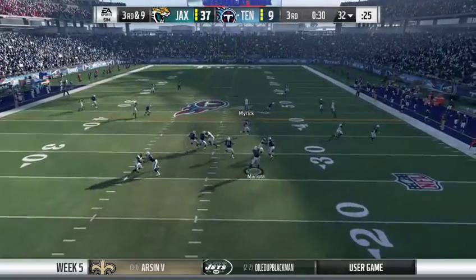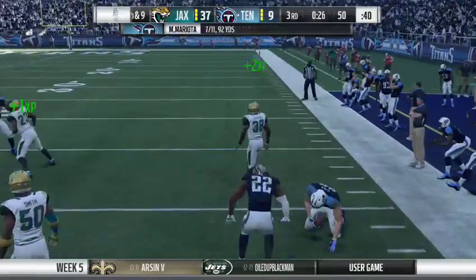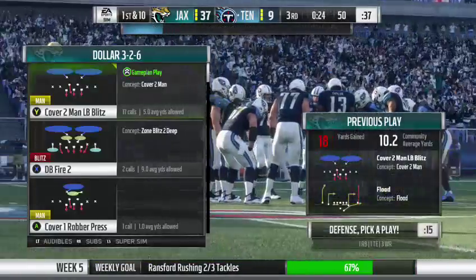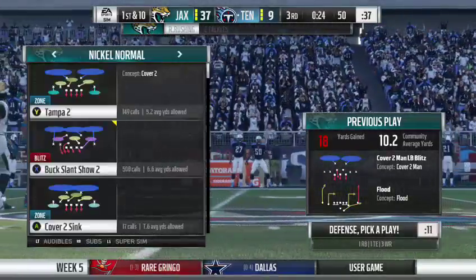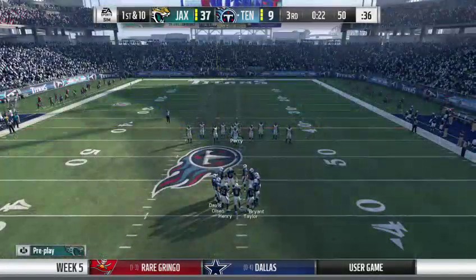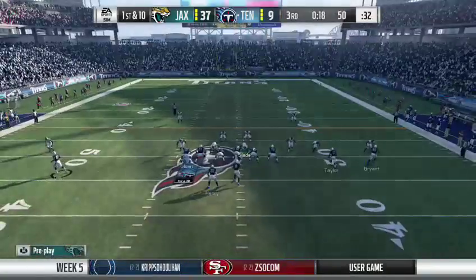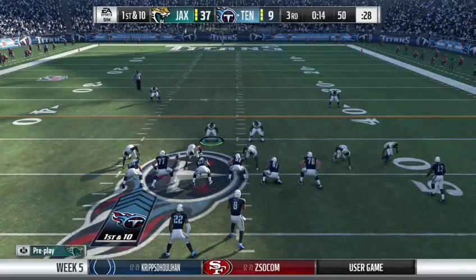From the gun, Mariota. And he finds a man. It's Olsen. And he is knocked down from the side. Tennessee getting the first down on a big play of 18 yards. I know I spent a lot of time talking about how tight ends in a lot of cases now are pumped up wide receivers, but they're still big people. He used that frame right there to absorb a really big hit on him and held on to the ball.